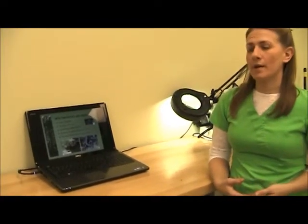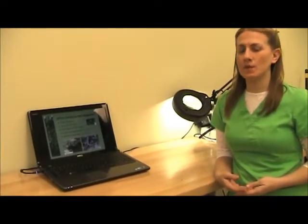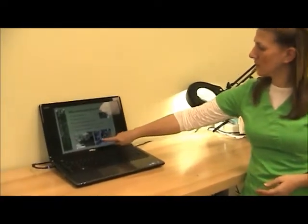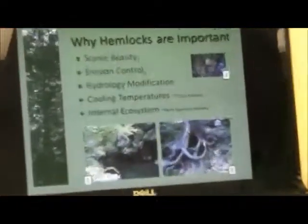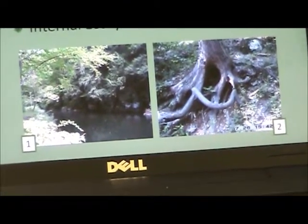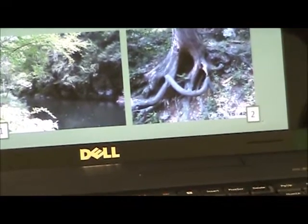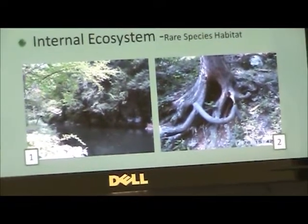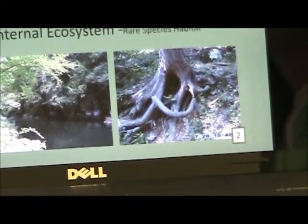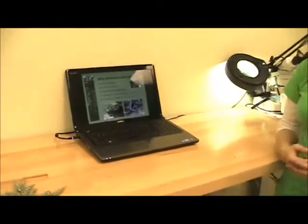Erosion control. Flooding has been a major issue for a lot of areas the last couple years, and erosion control is huge because hemlocks have a fibrous root system. You can sort of see if you look at this picture here, I'll let Amanda zoom in, those roots spread out and they tie the stream beds in place. Very little soil can get through, so you don't have the sediment pollution on the bottom of your streams. And with that in place, then you also don't have the stream beds collapsing and therefore flooding over.